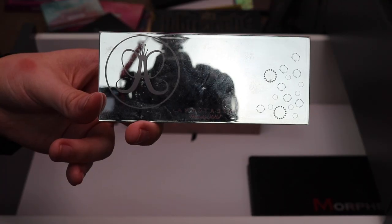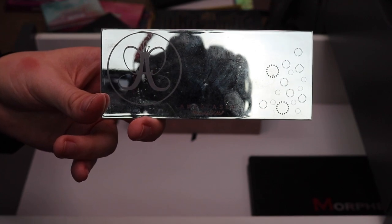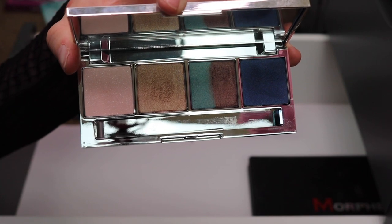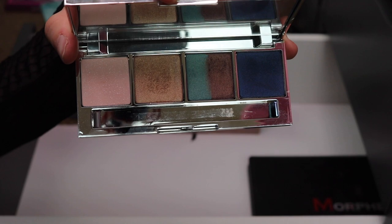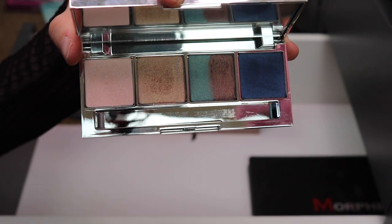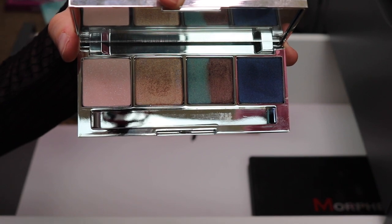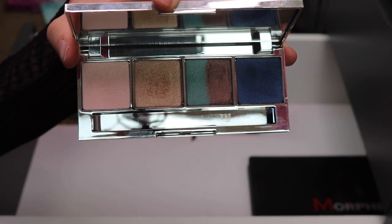There you guys can see my camera in there, but this is an ABH quad. This is the Illuminate with Youthful Synergy palette number 5. And it is a really beautiful eyeshadow palette. I mean, it's ABH. They have great quality eyeshadows. I absolutely love it. I have used it a handful of times. I definitely need to use it more. I really enjoy the quality of it.